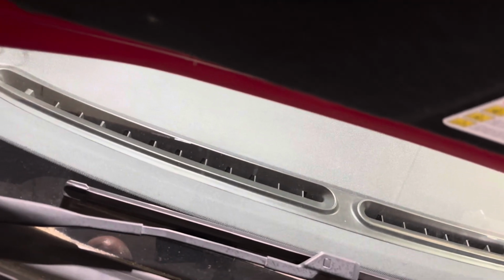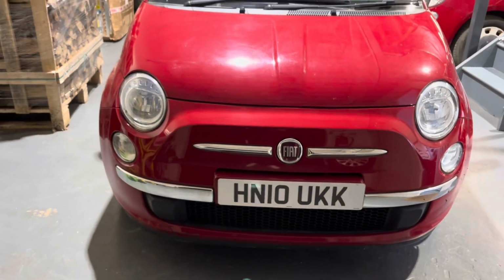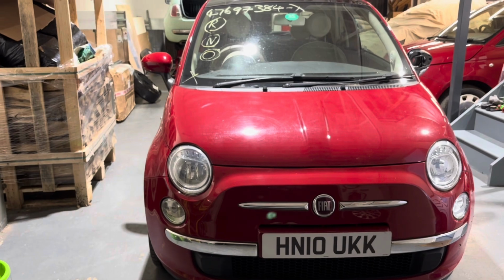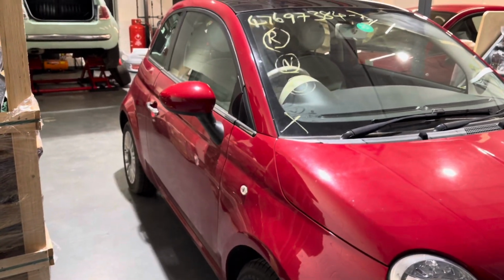I can't remember how long the MOT is on this, but it looks lovely under there. It ain't gonna take that much cleaning, to be fair. There's not really a lot else to see because there's no damage. But yeah, we'll service that. We'll get the cam belt and water pump done, and I'll check the MOT. If it's less than 6 months, we'll put a year's MOT on it. But yeah, I'll just give you another quick walk round again so you can see it from the outside.